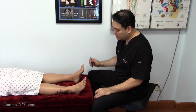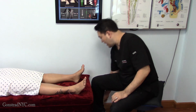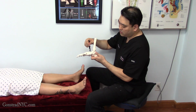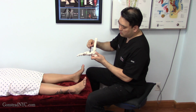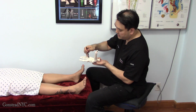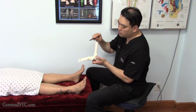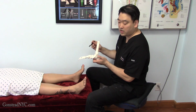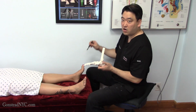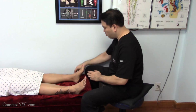Now, from what I see on the x-rays, and we're going to go over that, basically what happened was this. This bone right over here, the navicular, it swiveled downwards as such. And this first and second cuneiform on her also swiveled downwards as well. So we're going to take a look, see what's going on in this foot itself, and determine what we've got.